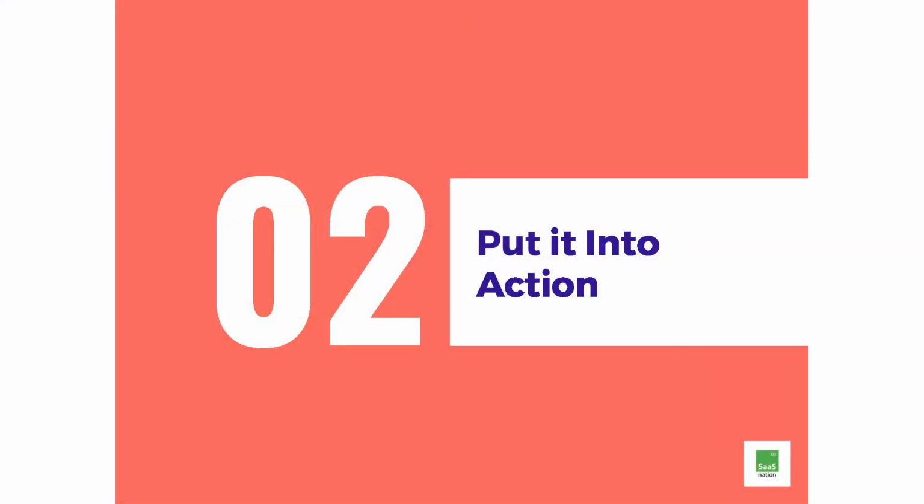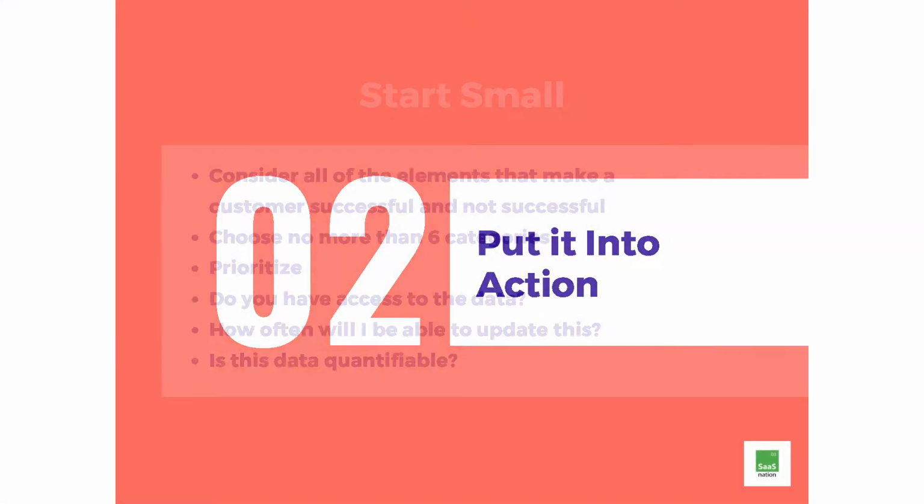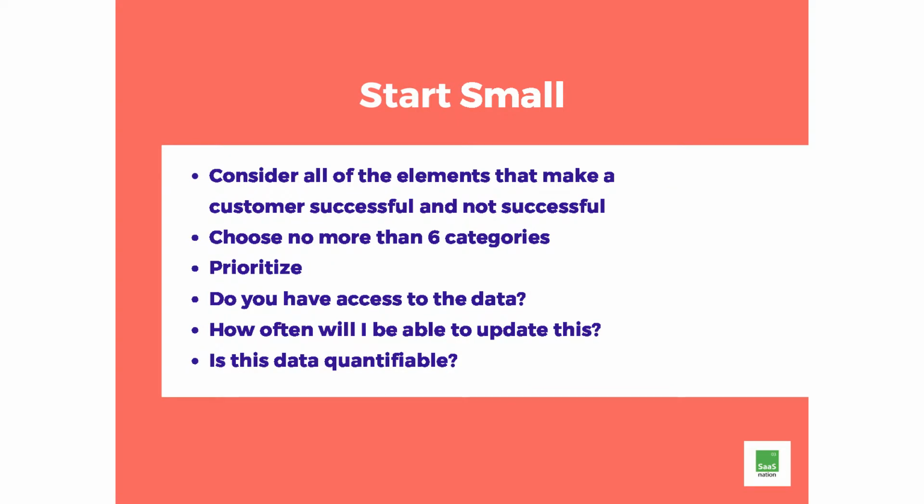So putting this into action, starting small, like I said, consider all the elements that first make your clients successful. I mean, typically your customer success managers or account managers should know instinctively at least the 1 or 2 things that, yes, every client that's successful with us does X. And so get them all in a room, try to understand what those things are. And then on the opposite side, think of what makes a client unsuccessful. Of all the customers that have recently churned or gone dormant, what are the signs or what are the actions that they're actually taking that lead to that?